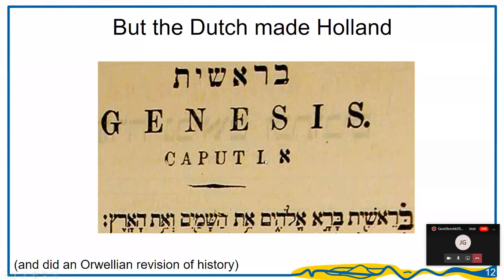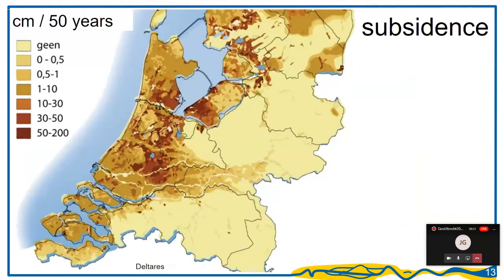And yet the Dutch say everywhere on the planet that God created the world, but the Dutch made Holland. It's not true. The Dutch made Holland drown, and then did an Orwellian revision of history. And it's still going on, unfortunately.